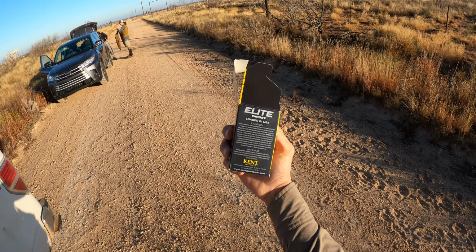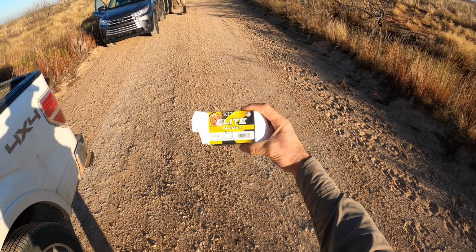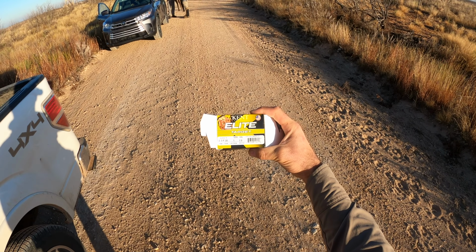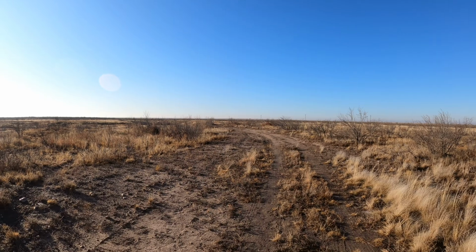All right, hunting quail, I'm gonna shoot elite target loads. That's what we train with every day. This is 2¾ inch, 1 ounce of 7.5s. To our first spot. Yeah.